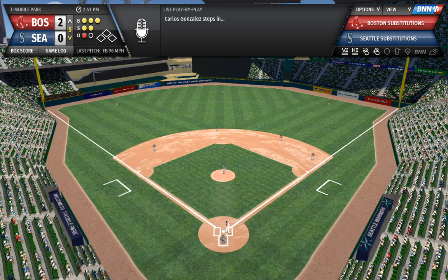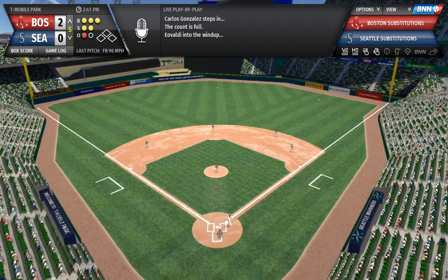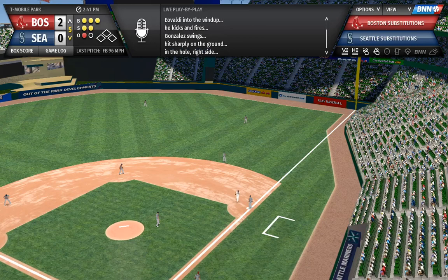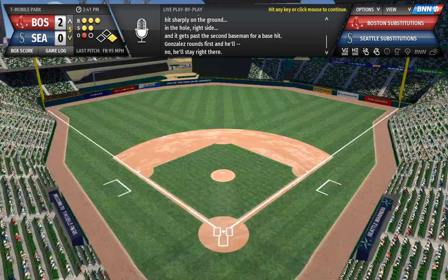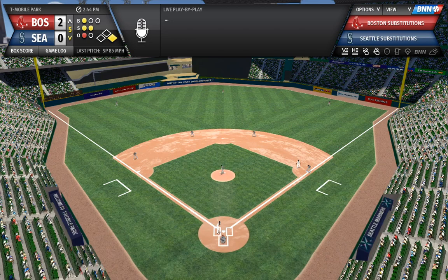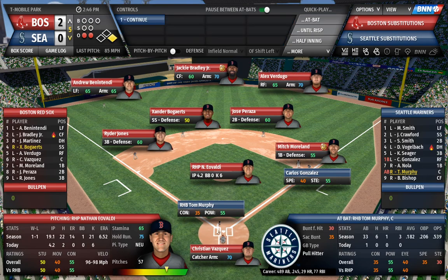Carlos Gonzalez has a full count, and he'll rip one through the right side. That's going to get into right field. Be his first hit of the game, second hit of the game for Seattle. Put a runner on with 1 out. 2-0 lead for Boston. Austin Nola at the plate. 1-2 pitch coming in. Strike 3. Eovaldi's had some nice stuff in this game. 6 strikeouts for him. 2 outs against Tom Murphy.